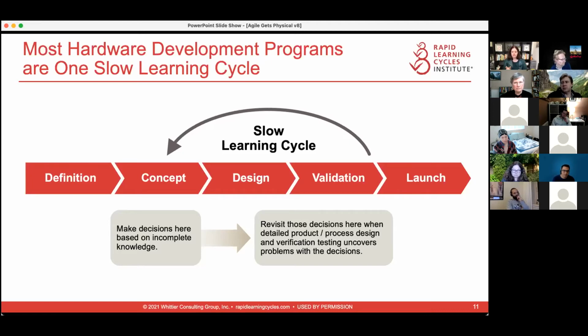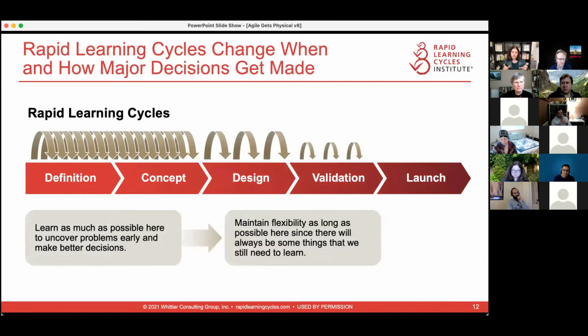And so what we actually do is we take the learning, and the learning is the thing that we cut down. And so we frame our learning as a series of rapid learning cycles. All right. So we learn as much as possible as early as possible, and we delay decisions to preserve flexibility. And when learning becomes the thing that we focus our Agile lens on, and we break up the big batches into small batches, then we find that teams are able to make better decisions. And when they make better decisions, they don't have as many of those loopbacks.